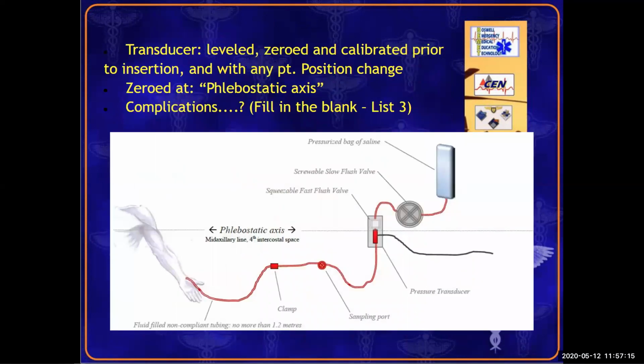So the basics of setting this up is the transducer. That's the little plastic cartridge that usually goes on the IV pole in one of the little clamps, and it's got an electronic chip. What it does is it detects the pulsation, boom, boom, boom, the pulsation of the fluid in the tubing, and changes it to an electrical signal that goes to your monitor. So you can see the pulse, so you can see something that you normally can't see. You can see the pulsations and actually measure that pressure, all right?